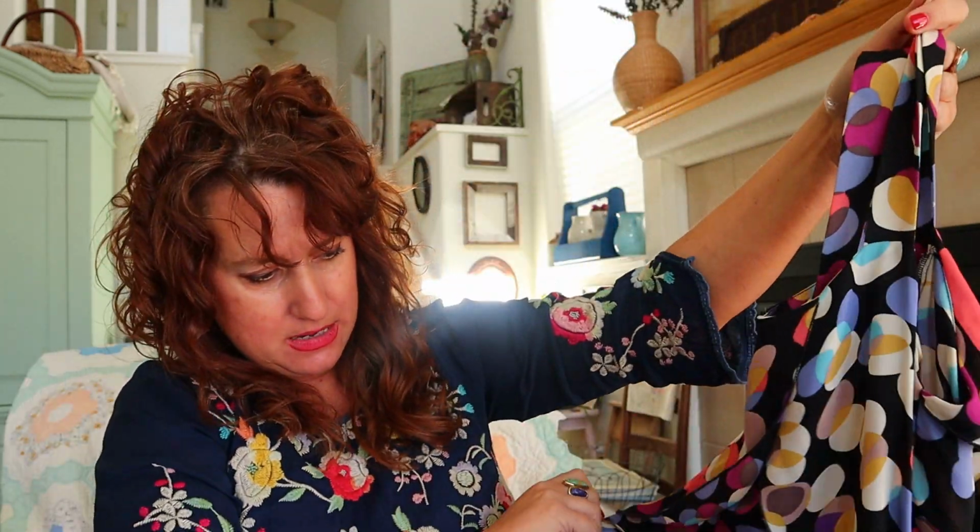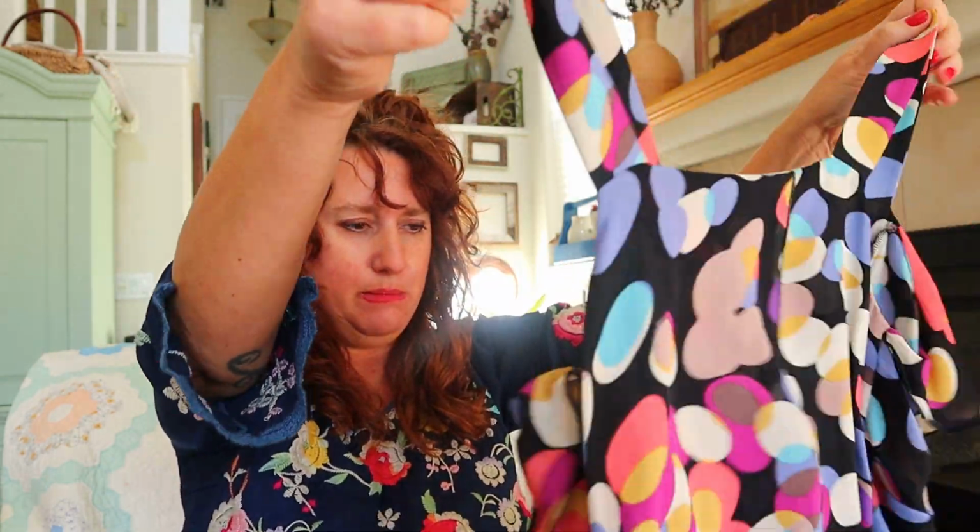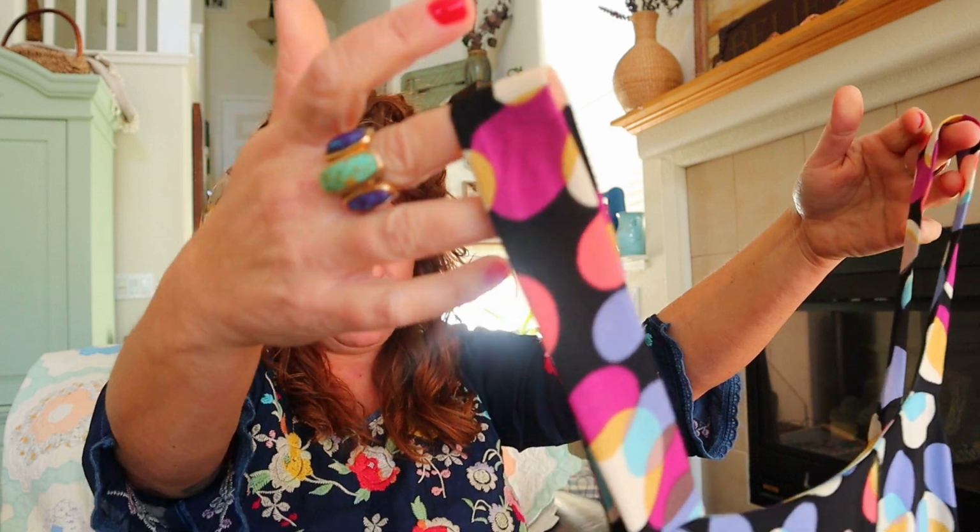The back, it's not open, but there's a lot of beautiful details. Look at the movement on that. I do not see anything wrong with it. 100% silk top for $1.